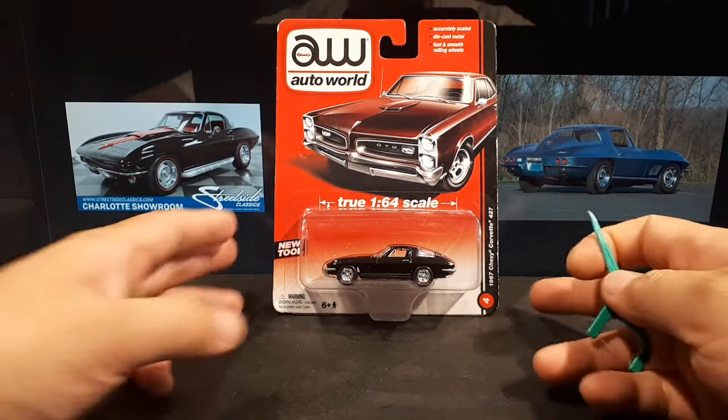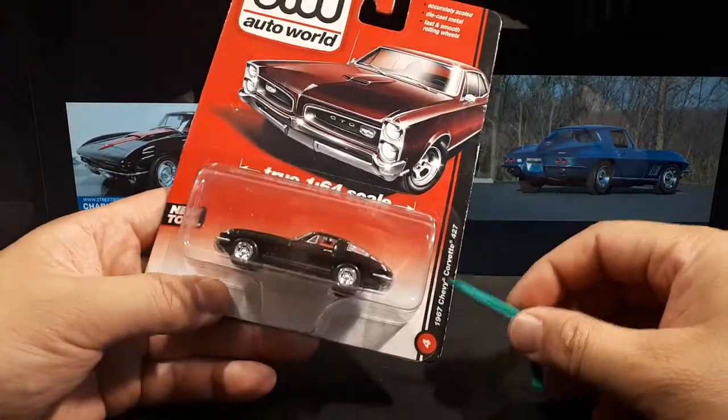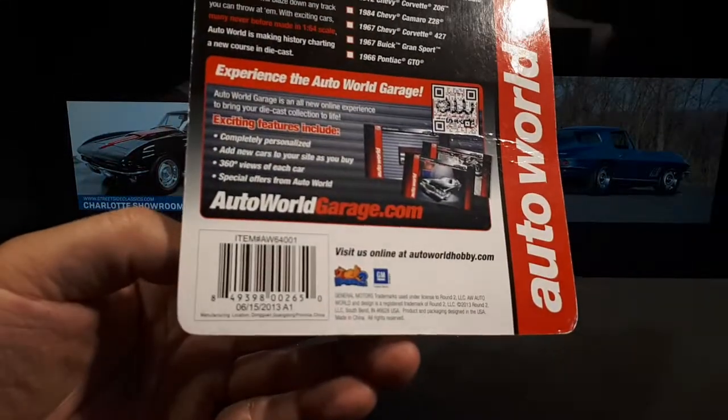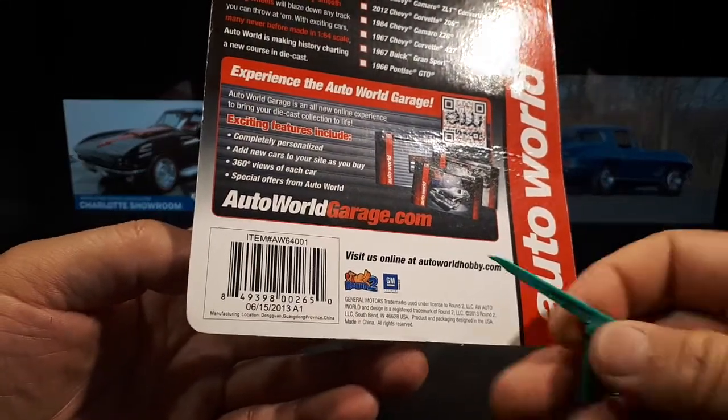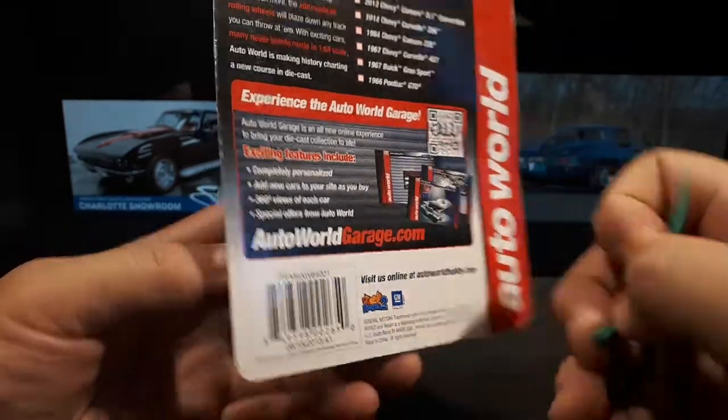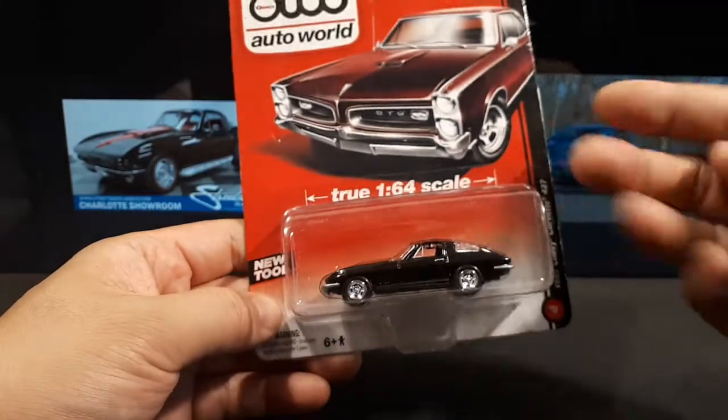We have an older one here, it's the 1967 Chevy Corvette 427, and the date here by the SKU or barcode, I guess, is June of 2013. So that's nice that they do that. It really helps you put a value on older things.